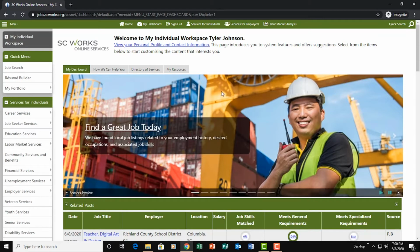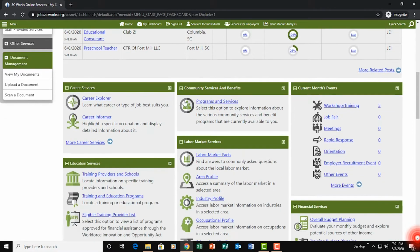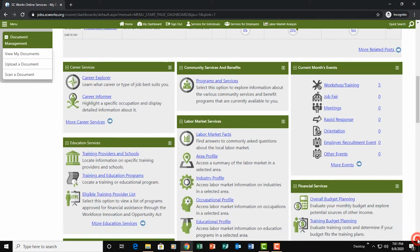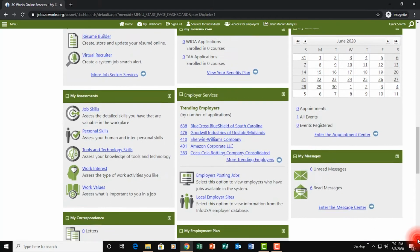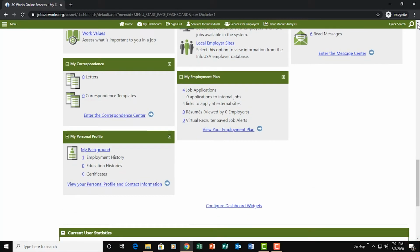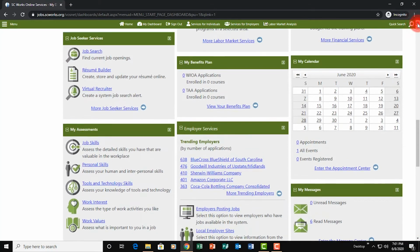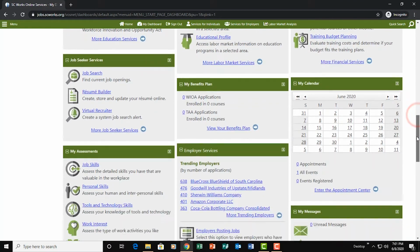Okay, so let's say we've already done our job searches and we just want to check to make sure that they've been recorded. So what we do is we go down and we're looking at these widgets or these boxes here in the center, and we need to find the one that says work search log. Now, as you can see, it's not in here for some reason. If your work search log widget disappears, don't panic. It's pretty simple to fix.